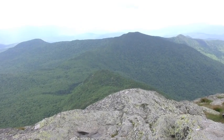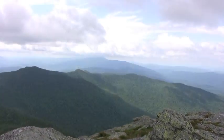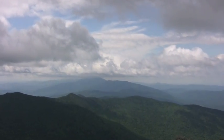Just to the south, there's Mount Iffy Mountain. And then a little further in the distance is the Monroe skyline.